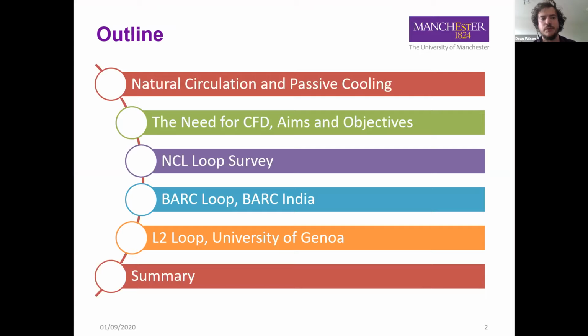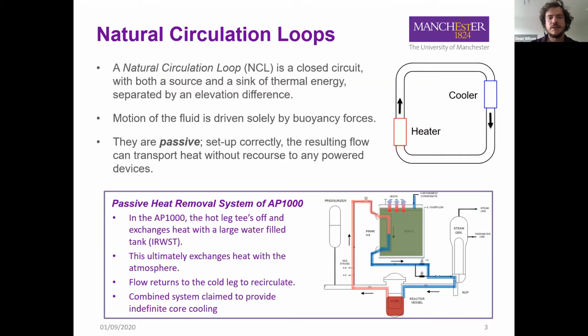And we'll look at some comparisons with the experimental data, and a summary and steps forward. So for those who may be unfamiliar with natural circulation loops, here is a quick introduction to them and how they're used for passive cooling.